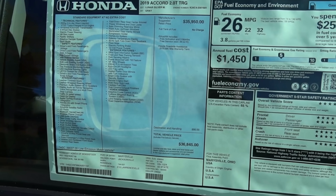But because the torque is 273, which is higher than the horsepower at 252, with the paddle shifters, a 10-speed automatic transmission, this engine's basically a dumbed down version of what you're going to find in the Honda Civic Type R. Especially if you put it into sport mode, it just kind of flies. I mean, you can just get on it and break the tires loose in any lower gear. So that is how that fun factor and power is achieved in a commuter car like a Honda Accord.